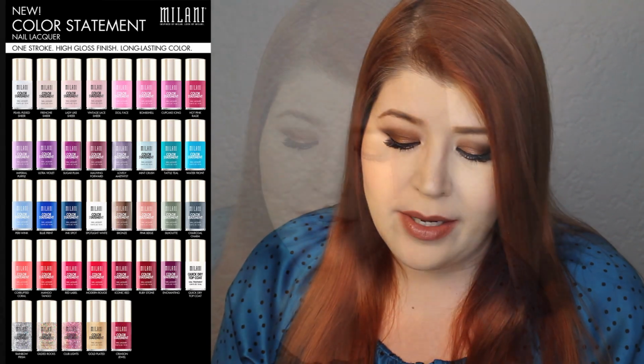And then the next is a collection of new nail polishes, which I don't have nails right now. Sculpting and things like that have damaged my nails, so I haven't been able to wear nail polish, but I have been wearing some of these on my toes, so that counts for something. But these are the Color Statement nail lacquers, and they're fabulous. They're really pigmented, and they're probably Milani's most pigmented polish.